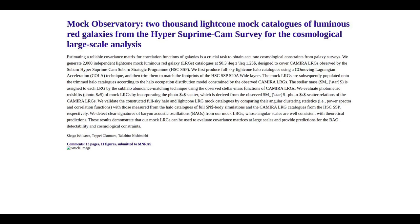Next article. Mock Observatory: 2000 light cone mock catalogs of luminous red galaxies from the Hyper Suprime-Cam survey for the cosmological large-scale analysis. Estimating a reliable covariance matrix for correlation functions of galaxies is a crucial task to attain accurate cosmological constraints from galaxy surveys. We generate 2000 independent light cone mock luminous red galaxy catalogs at 0.3 < z < 1.25, designed to cover CMASS LRGs observed by the Subaru Hyper Suprime-Cam Subaru Strategic Program.